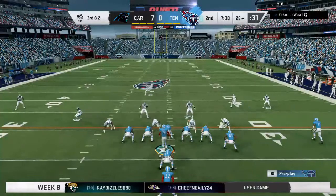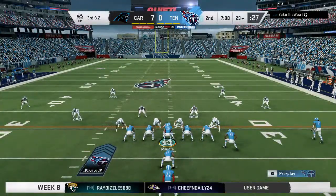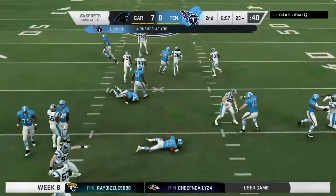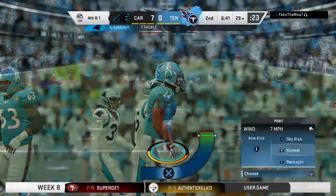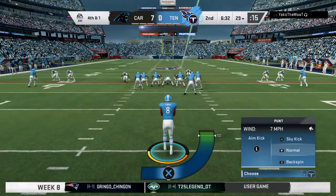The Panthers turn to their nickel set here as they get ready for 3rd down. They'll try and run forward with Smith. And he won't be close to a 1st down as he runs into a wall right around the line of scrimmage. Nothing doing on 2nd and 3rd down after that 9-yard gain on 1st. So on now is the Clemson man, Bradley Pinion, to punt this one away.